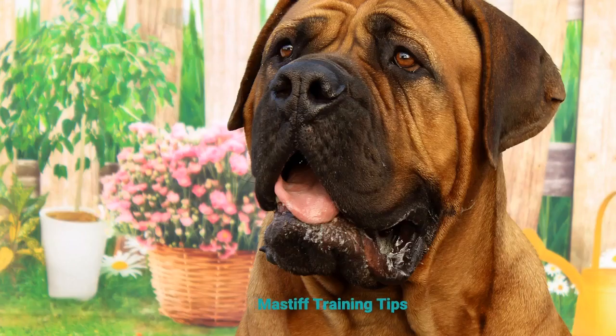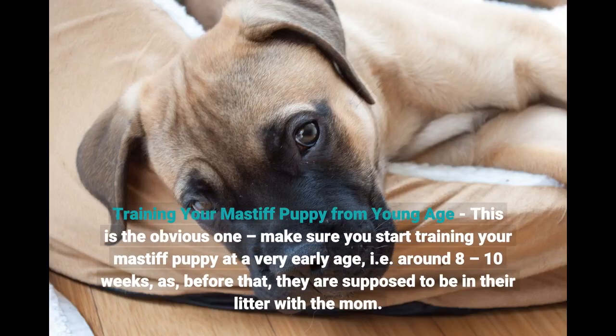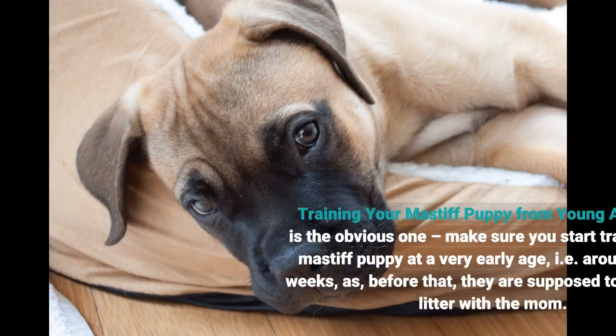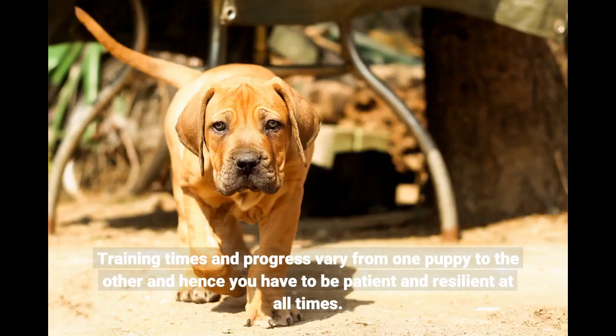Mastiff training tips. Training your Mastiff puppy from a young age. This is the obvious one. Make sure you start training your Mastiff puppy at a very early age, i.e., around 8 to 10 weeks, as before that, they are supposed to be in their litter with the mom. Training times and progress vary from one puppy to the other and hence you have to be patient and resilient at all times.